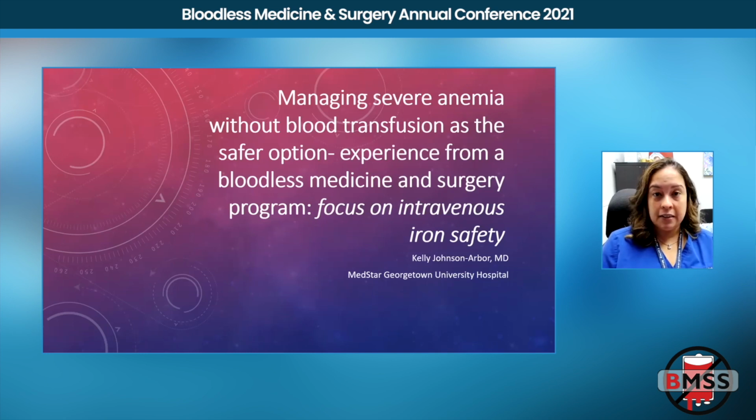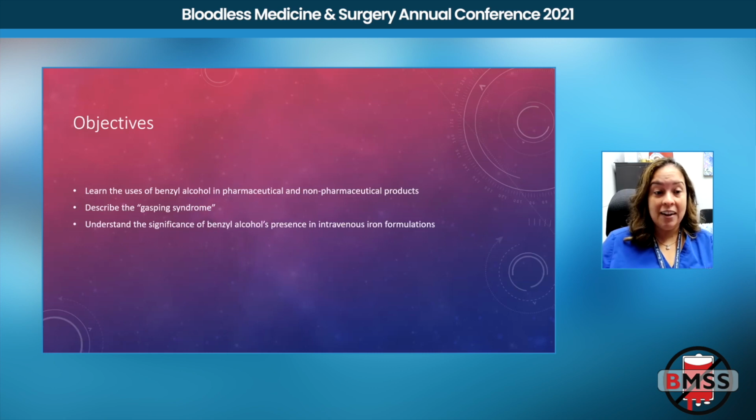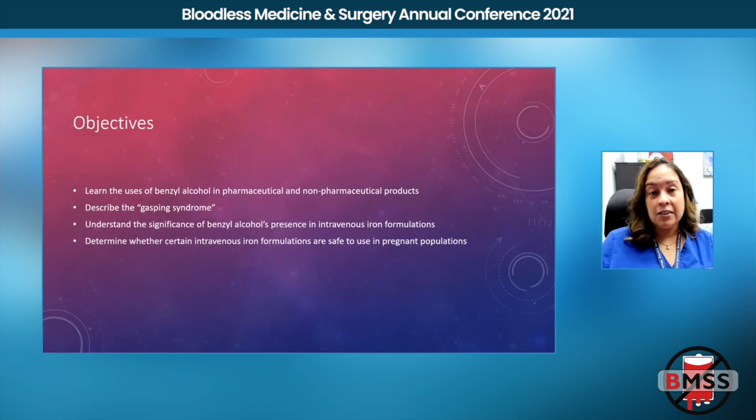I'll be delving into my medical toxicology background a little bit. So this may be something that's completely strange to some of you, but hopefully I won't bore you too much and get too biochemical on you. So, all right, let's start this. We'll talk about the uses of benzyl alcohol, both in pharmaceutical and non-pharmaceutical products. I will describe the gasping syndrome. And we'll talk about the significance of benzyl alcohol and its presence in IV iron formulations. And we'll talk about whether certain IV iron formulations are safe or contraindicated in pregnant women.